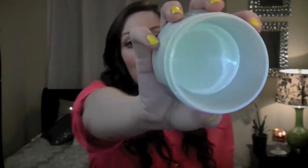Another product that I talked about in my February favorites is the Nexxus Humectress Hydrating Treatment Deep Conditioner, and this one is completely gone, but I have another one that I'm currently working on in my shower, and that one is about 2/3 of the way finished also. I really, really love this stuff. It just makes my hair less frizzy, more shiny, more healthy, more manageable really, and I will repurchase this again for sure because it has become just part of my hair routine and I really, really love it.